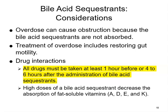Here's the big issue with these medications. They can cause GI obstructions, so they can cause bowel obstructions, and the biggest interaction that they have is that once these medications are mixed in, the patient will drink the medication, and whatever else they take that's water soluble, fats, like anything, basically, it will be absorbed into these sequestrants and pass through the GI system unmetabolized.